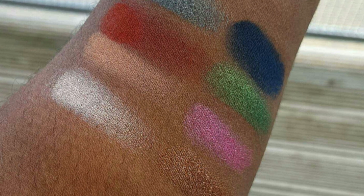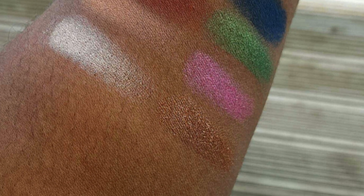Such beautiful eyeshadow colors. Again, very wearable colors. The only color I probably wouldn't necessarily go towards was this one. So yeah, that's the only color, but the other colors I would definitely easily wear.